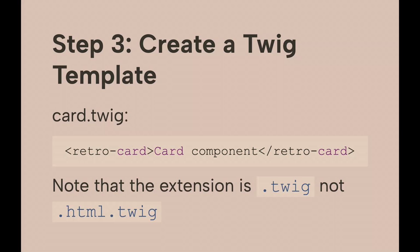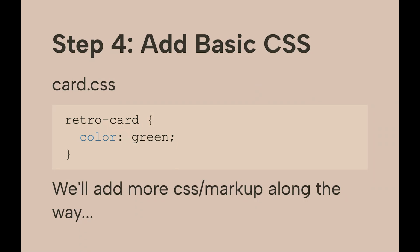And then, again, just standing up the most basic representation of this component. That's what's in the Twig template, just that retro card element, and it says card component. At that point, I also added a card.css file with one super simple rule, just so we could see that the CSS was getting loaded. And we'll layer on the fancy stuff along the way.